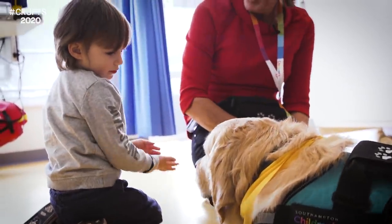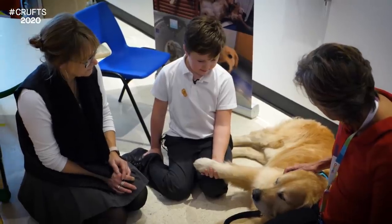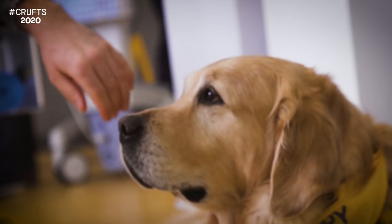The dogs just come in and their friendly faces, they give them something other than the healthcare environment to think about. They're not there to persuade or cajole the children, they're just simply dogs. And we are the bridge between the healthcare team and the child.